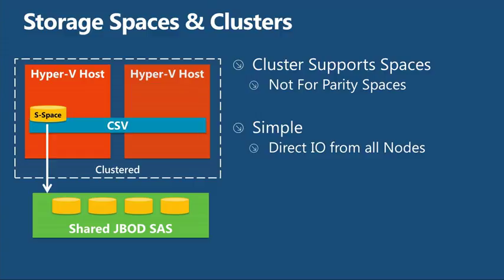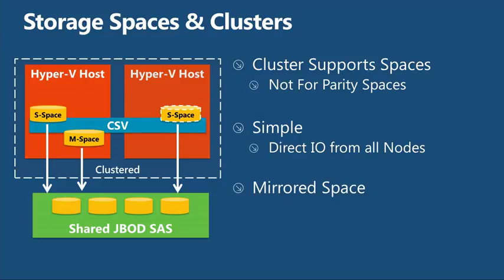The first one is if you have multiple boxes that are connected to a shared SAS JBOD. This is actually a relatively cheap option compared to a high-end SAN. But what we allow you to do is, if you have multiple boxes connected to a SAS chassis just running JBOD, you can connect that and create a simple storage space and do clustering on top of that. So that's a very cheap option that's available. We also support creating a mirrored space in this configuration.